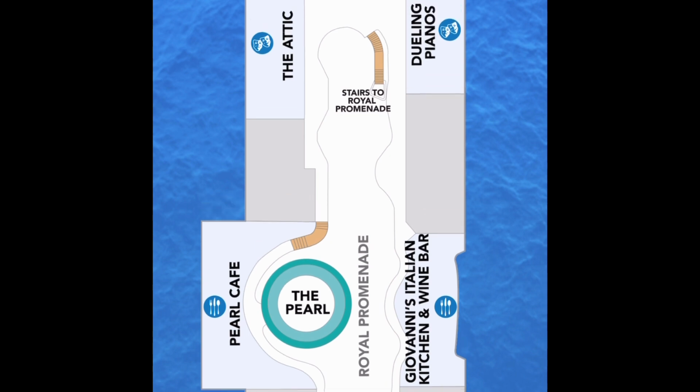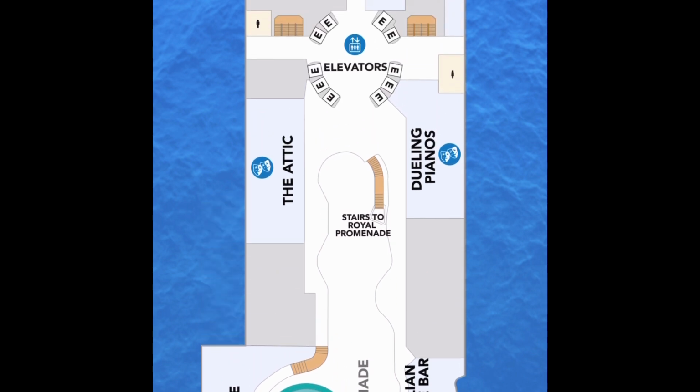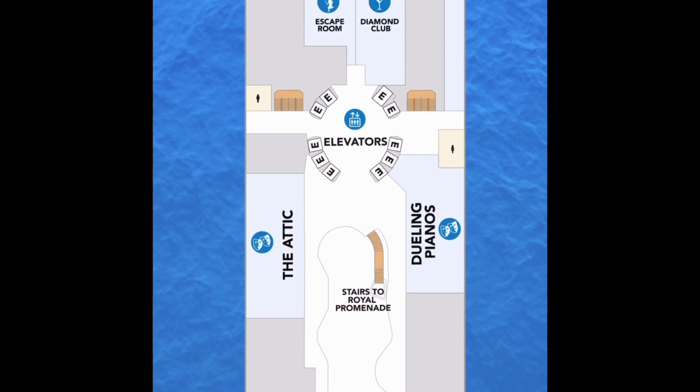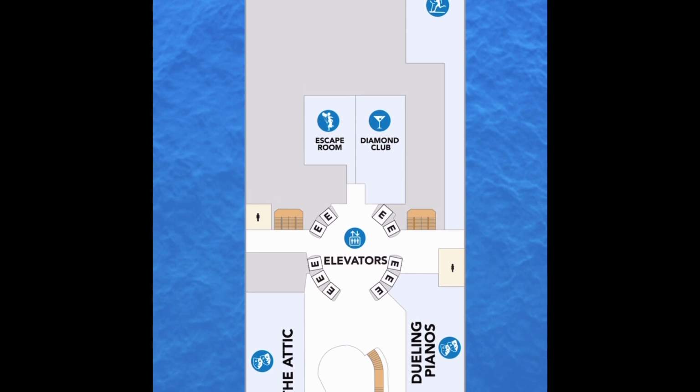The Attic, which is kind of like another nightclub area as well, and the Dueling Pianos, which is a brand new venue going to be offered to guests on board this ship. And I can't wait to see that experience, seeing the 2 piano players kind of going at it. And of course, you have the Escape Room, the Diamond Club, which is, of course, for loyalty members.